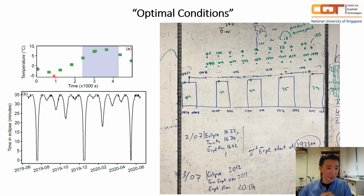So for example, in one of the orbits that we were studying, we saw that the temperature on the instrument varied between minus 5 degrees Celsius and 10 degrees Celsius. So if you wanted to work with this condition, we would then have to switch on the heater somewhere over here, raise it to about 15 degrees Celsius, and then run the experiment.